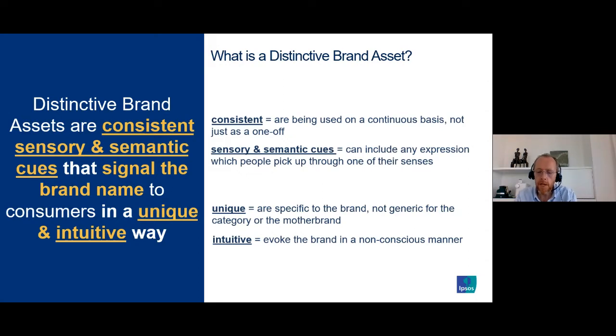So that is what a brand asset is, and it can be those more typical cues that you put on a packaging, but it can also be a brand ambassador, like Roger Federer or Thierry Henry for Gillette. It can be a unique scent. If you board a Singapore Airlines flight, you have the unique Singapore Airlines scent. It can be a song, like from McDonald's, for instance.